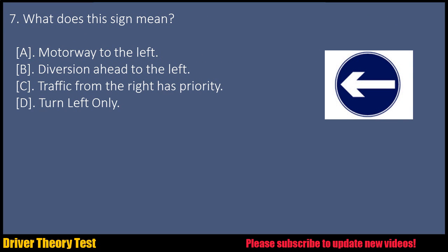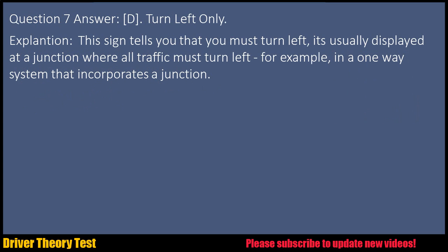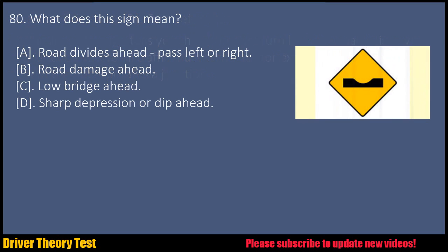Question 7. What does this sign mean? A. Motorway to the left. B. Diversion ahead to the left. C. Traffic from the right has priority. D. Turn left only. Question 7. Answer: D. Turn left only. Explanation: this sign tells you that you must turn left. It's usually displayed at a junction where all traffic must turn left, for example, in a one-way system that incorporates a junction.